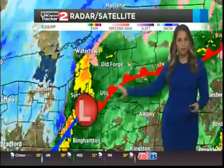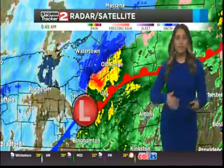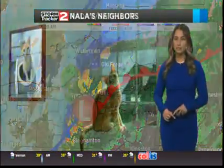We had the warm front first. That brought in rain last night and this morning. And now we have the cold front making its way through. That will drop our temperature and bring in some light snow showers.